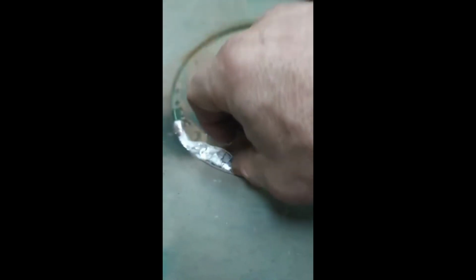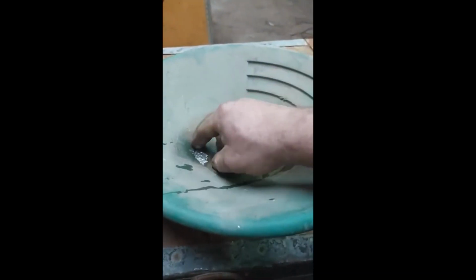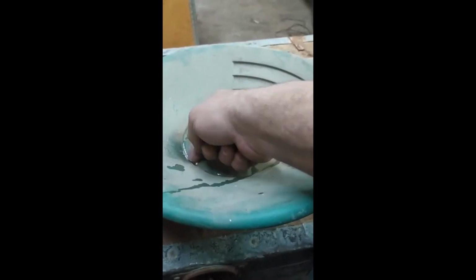Alright. So before I screw up my gold pan too much, there it is. It's already melted down. Completely safe to play with, people. Okay? So, what we're going to do is we're going to take this, pour it in there. Now, this might be a little sticky because it's still hot.